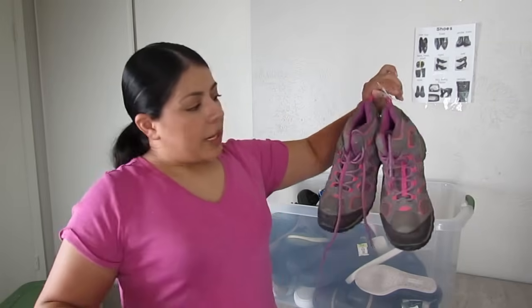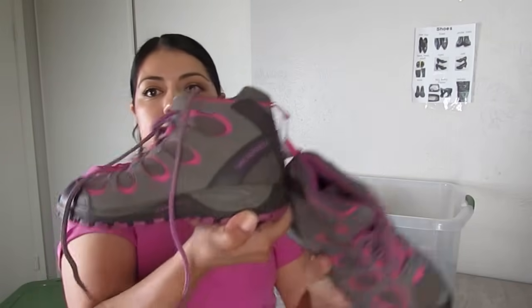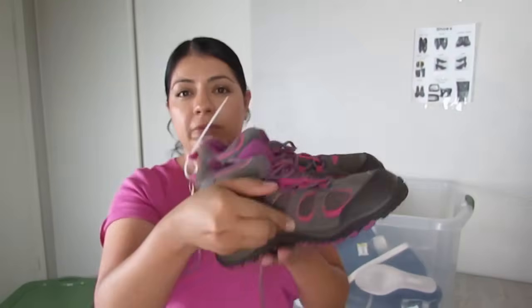This is another brand that does really well during the summer. Right here you can see it. It says Morel. The bottoms look excellent. No sort of wear whatsoever. And these are hiking style boots. So that's also a style of shoe you can look out for during the summer. Hiking style, whether it's sandals, boots, shoes, whatever.